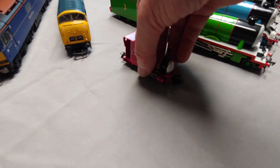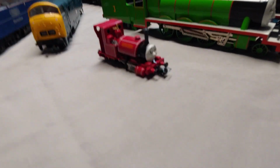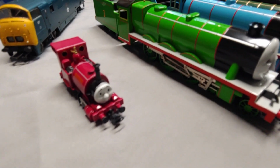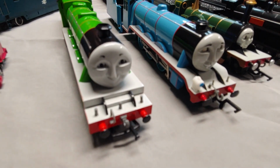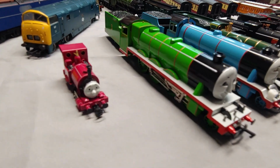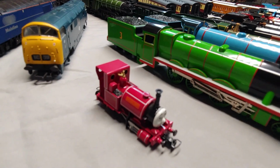Sure, you can customize him, but they are planning on making Sir Handel. Oh yeah, and I'll probably get the Rheneas in the yellow paint, so I could make him a Duncan, because Duncan's yellow and I can make a custom out of that. True, you can do that.